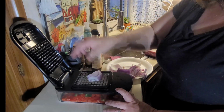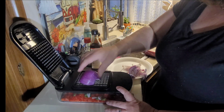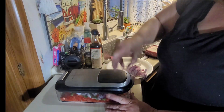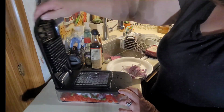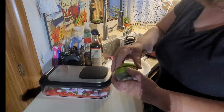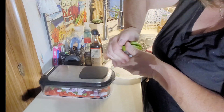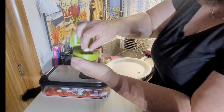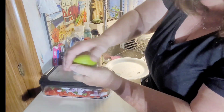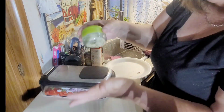And then the recipe calls for a shallot, but I have red onion, so this is about 1/4 of a red onion. About 4 cloves of garlic. I also have a little garlic chopper, which is kind of fancy. But mincing garlic is no fun.